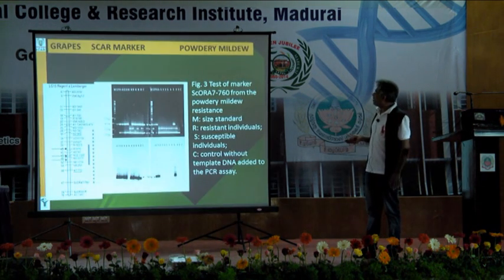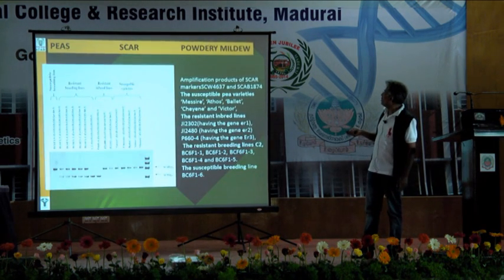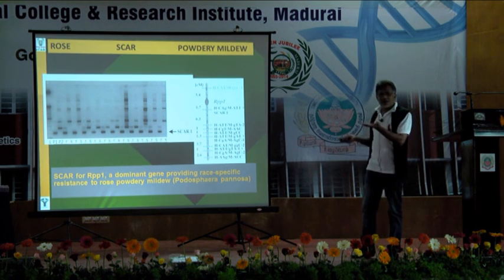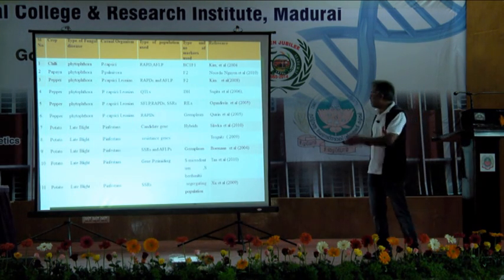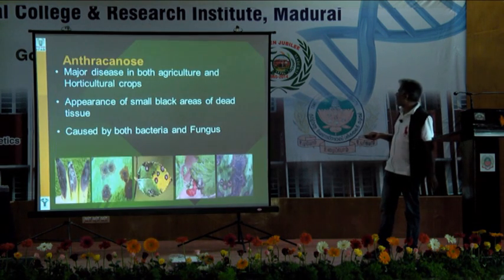So the only thing is we have to utilize it. Grapes, again SCAR marker for powdery mildew, peas powdery mildew, then rose powdery mildew resistance genes. See, they are all converted into SCAR markers. Now it is easy to use. Phytophthora, again you see the number of genes available there. Then late blight potato, which I already told, pepper, phytophthora, it is there.